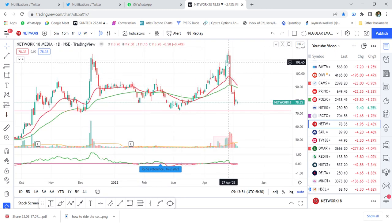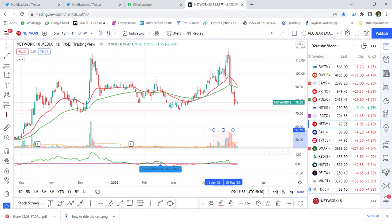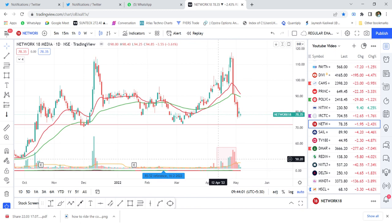If you look at the daily candles, the stock has had the highest volumes on the selling side in the past few years, from the past few months or so, right? So this is one cause of concern where you should be avoiding the stock. And 72 is the last line of hope for the bulls.